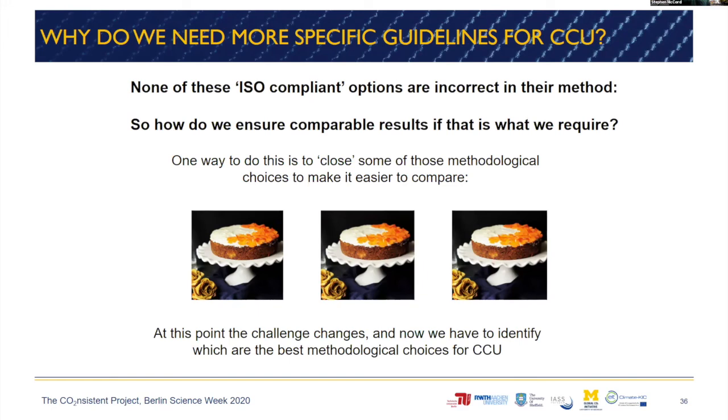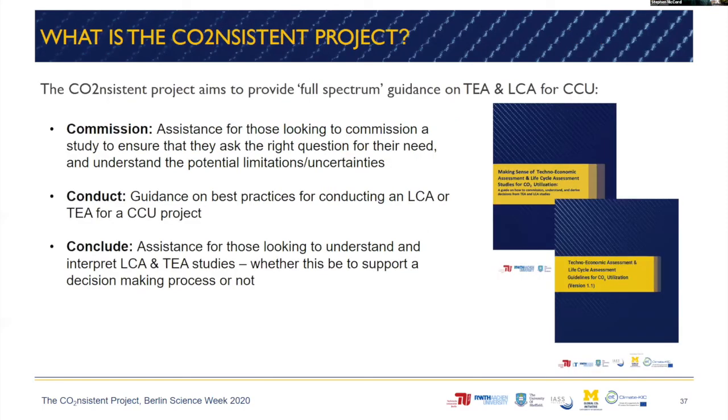Going back to what we do, we want people to make the best studies for carbon capture utilization technologies, because we want people to be able to compare these different types of technologies. And how do we do this? Well, we provide, as part of the Consistent project, what we call full spectrum guidance on techno-economics and life cycle assessments for CCU. So we provide guidance on commissioning studies. This helps people that are looking to commission a study ask the right question to ensure that they get the right answers. Because one of the problems here is that we need a discussion between the people that are actually going to conduct the study and the people that want the results of the study, to make sure that everyone's okay with what they expect to see as an output.